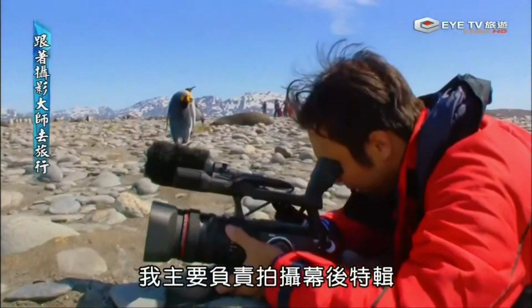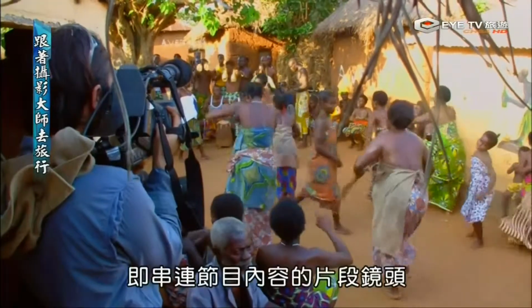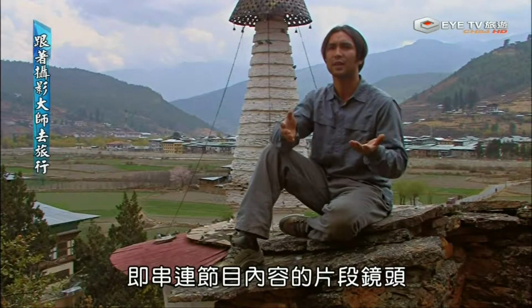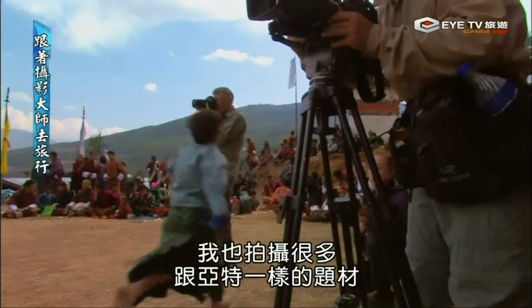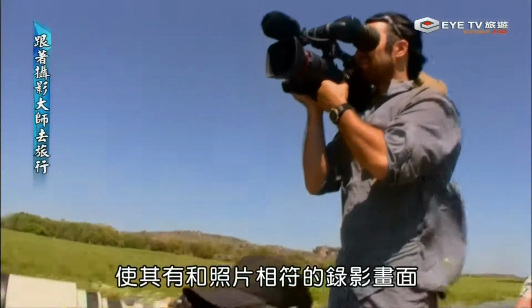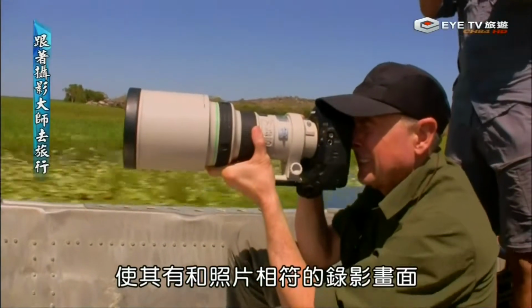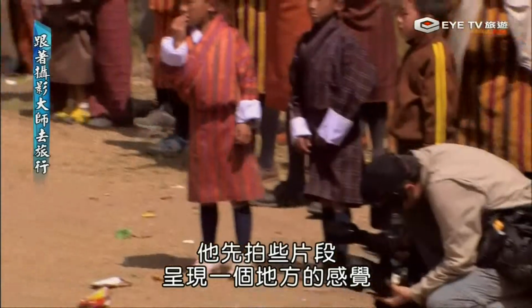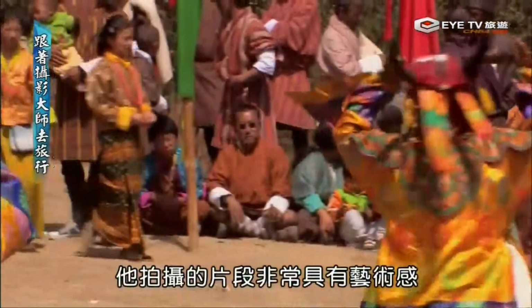My main role is to shoot what we call the B-roll, which is basically all the visual glue that's used to connect what is being talked about in the show. I'm also shooting a lot of the same subjects that Art's shooting so that we have video footage to match with his photos. So he goes out and he gets the little vignettes that convey a sense of place. And he gets it in a very artistic way.